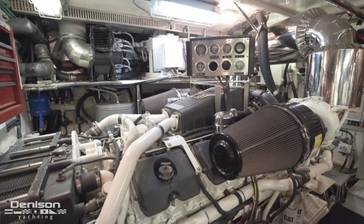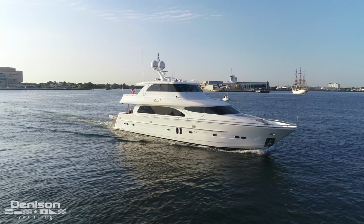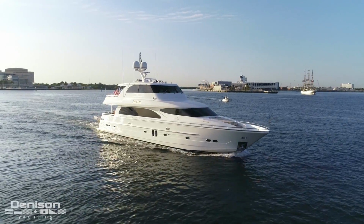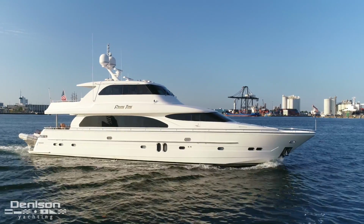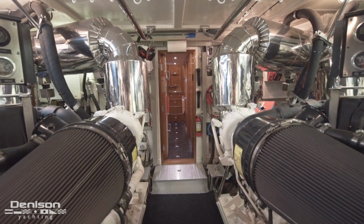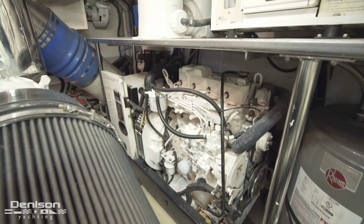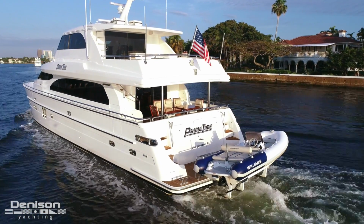Primetime's powered by twin Caterpillar C32 1550 horsepower engines that give her a top speed of 25 knots and a fast cruise between 18 and 21. I want to point out how well laid out the engine room is with ease of access to all major machinery. Touching on the practicality of the yacht, Primetime's extremely efficient, burning only 10 gallons an hour at 10 knots. This really brings you back to the extended range that she has, utilizing the 2,250 gallons of fuel on board.